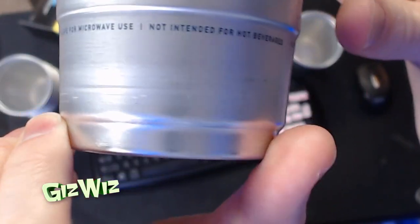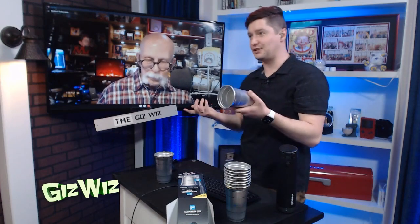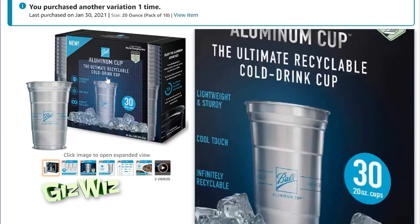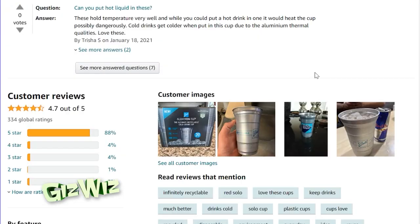So that's basically it. It's just a disposable cup that happens to be aluminum. They're available on Amazon. And it seems like they haven't been available for very long. New is available all over the place. There are 300 ratings, and lots of people saying they really enjoy them.